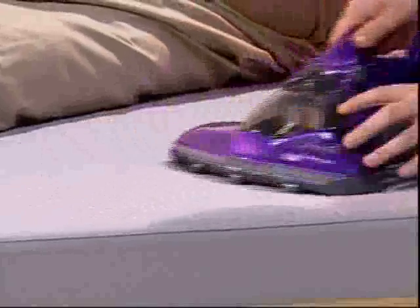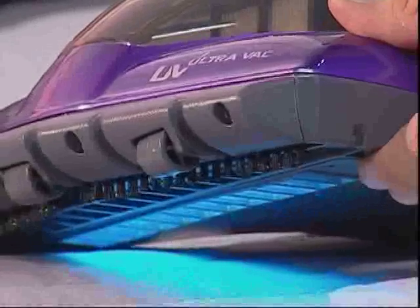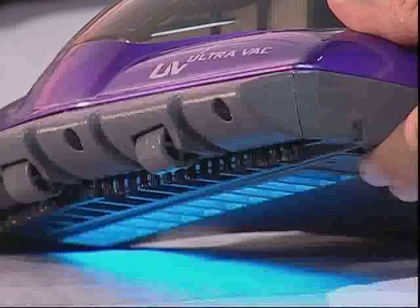Now, that UVC germicidal light is terminally affecting the dust mites, and the vacuum is sucking up the bed bugs, the dust mite eggs and the droppings, and it's locking it into that true HEPA filter. Now at home you may not be able to see the light working, but if I just lift it up slightly, I'm actually pushing up one of the wheels here, you can see the light. Now if you do this just once a week, you can have over 90% less mites and bugs in your mattress. Now that is amazing news.